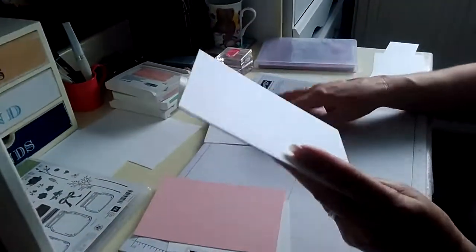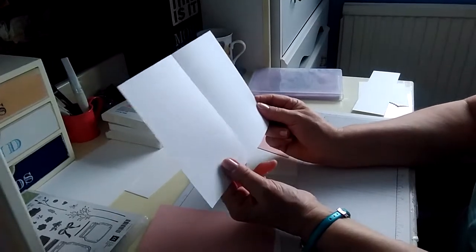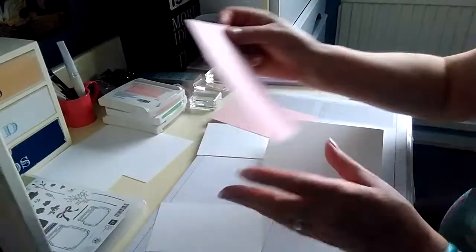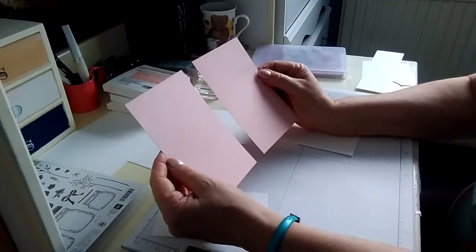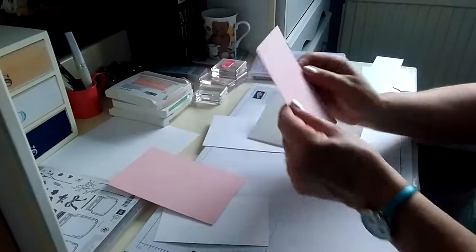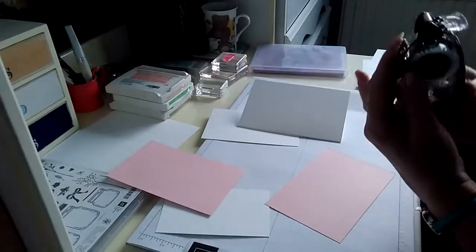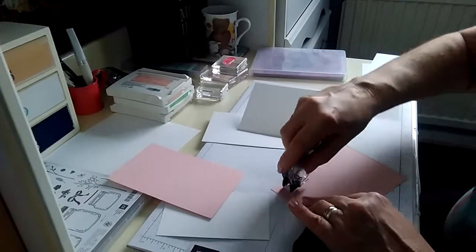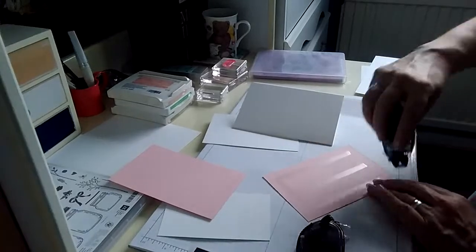So as usual, I've got my base card cut at 8 by 6, scored in the middle at 4. Then I've got 2 pieces of Blushing Bride, and they're cut at 3 3/4 by 5 3/4. So one is for the inside and one is for the outside. So I start by sticking that on with my snail. I've got one here that's about to run out, so it makes sense to finish that one up first.